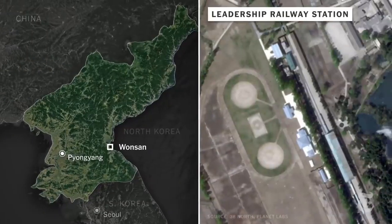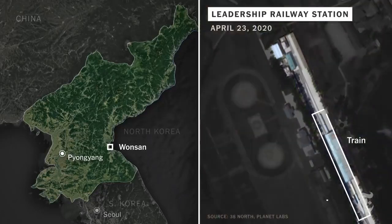Another area that observers look at is this train station in Wonsan, near one of Kim's favorite homes. Recently, what is likely his personal train was spotted parked nearby.